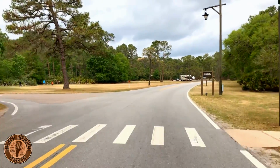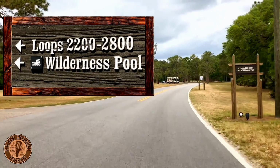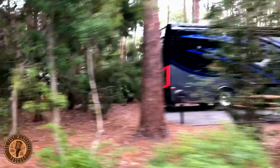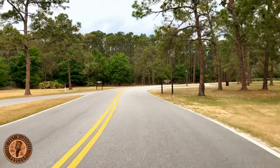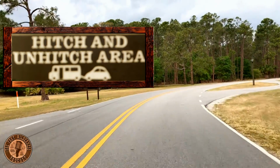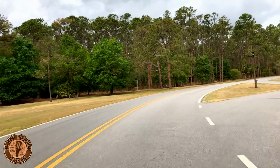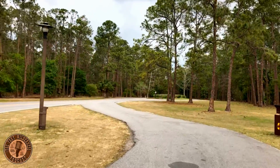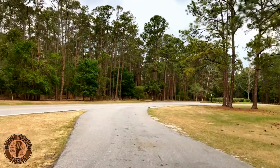First thing you'll pass is the turn for the 2200 through 2800 cabins. We'll visit those on a different episode. Next up on your right is the hitch and unhitch area. People that pull behind an extra vehicle with their RV usually stop here to unhook. If nobody is here and you have people in your cars or a bus behind you, this is a good place to pull in so they can pass you.